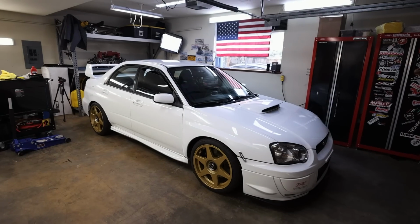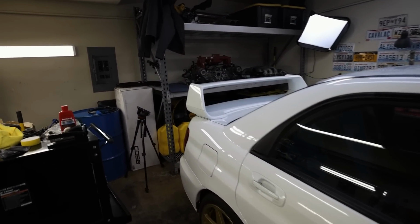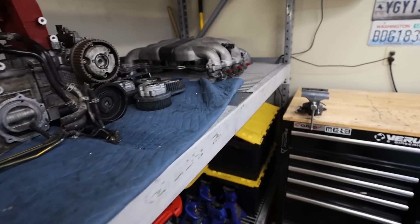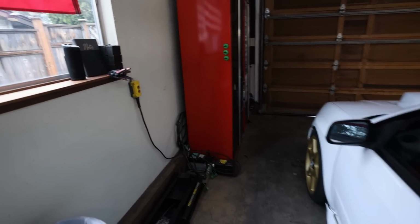It's tiny and overpriced. But on the bright side, I have gone through and hardcore spring cleaned in here. Like I said, we're just running out of space for stuff. So I went through the whole back rack, got rid of a whole bunch of parts I was never going to use, and cleaned literally everything in here to try to make some more room.